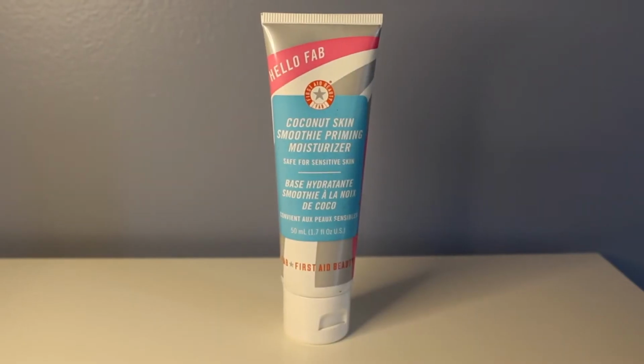Then I start priming my face. I use this First Aid Beauty Coconut Skin Primer. I like it a lot. I think it's really nice. I think it's really lightweight. And I find for my dry, sensitive skin, it's a really nice one.